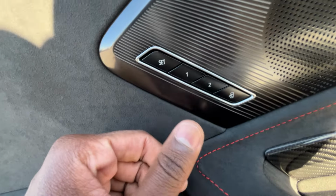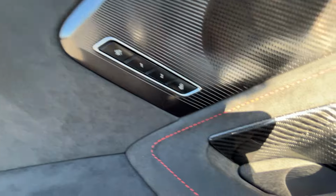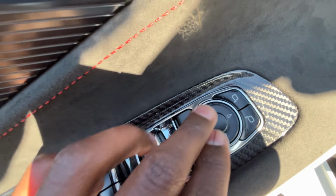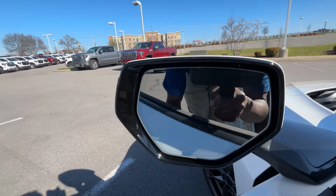We have our memory seat controls here. To set that up, just set the seat, hit set, and then press one of these buttons, and then you have an entry exit mode as well. You get the Bose Performance Series sound system. And then we have our power mirror controls here, pick a side and then adjust these arrows, power folding mirrors, blind spot monitors in those.